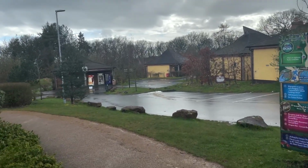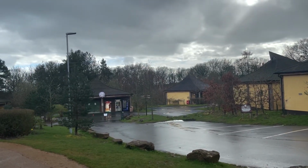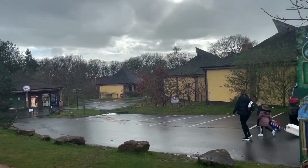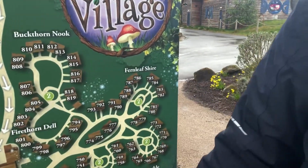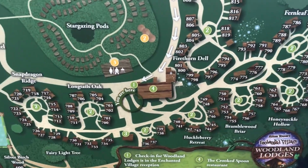Then they also have a little village shop here. You can see the Enchanted Village shop is there, but it's closed at the moment. Oh, you can't park on that side at the moment either. So we are in room 790 over there. We're in Fernleaf Shire. We need to go behind where we are and then up there. So that's not bad.